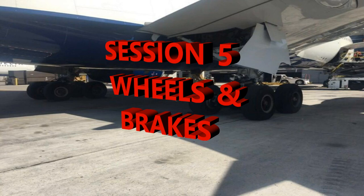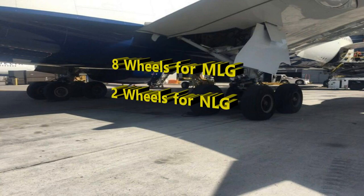Welcome to session 5, wheels and brakes for the Airbus A350. This is session 5, wheels and brakes. There's a lot of information regarding the wheels and brakes, but we will get through this. And the first question is, how many wheels are there? We're talking about the main landing gear and the nose landing gear. There are 8 wheels for the main landing gear and 2 wheels for the nose landing gear.